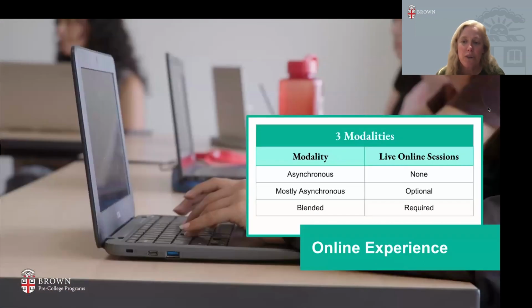So that was a nice description of on campus. You might also be interested to know about what our online courses look like, and especially thinking about STEM online courses, and specifically thinking about how a STEM student might engage with their class and with the material online.